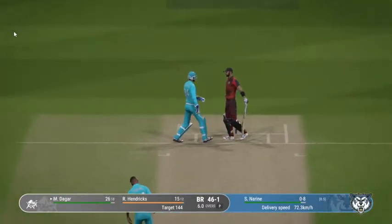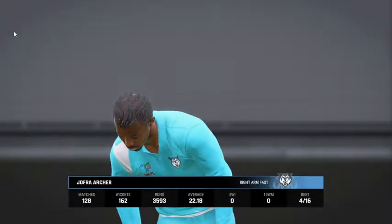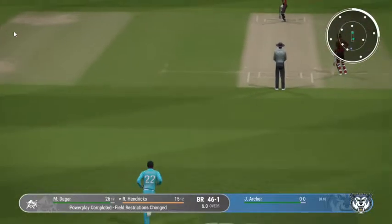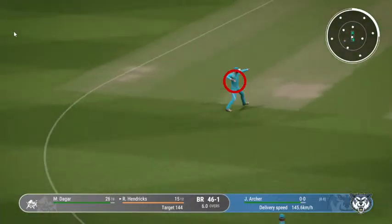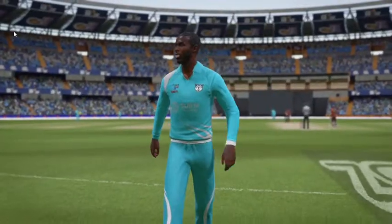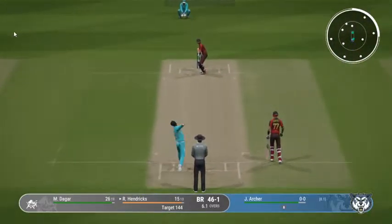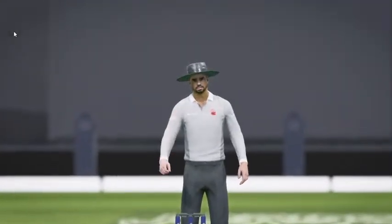With the completion of that over, we see the fielding restrictions finish. Three extra fielders are now allowed outside the circle. The right-armer is coming on to bowl from the Tata end. Lovely cover drive, but straight to the extra cover fielder. The whole team's gone up here. What's the umpire going to say?